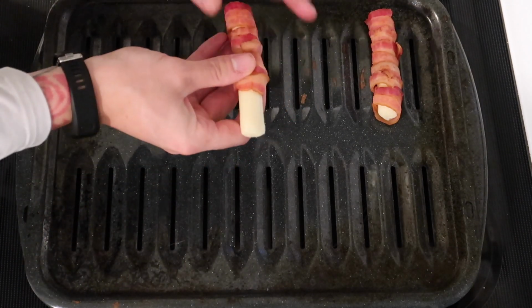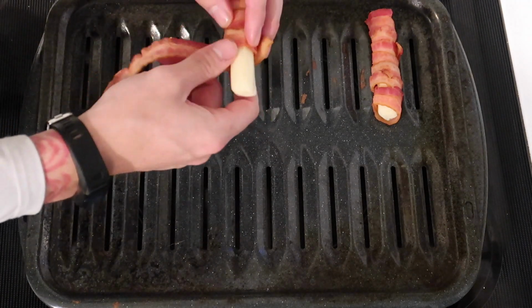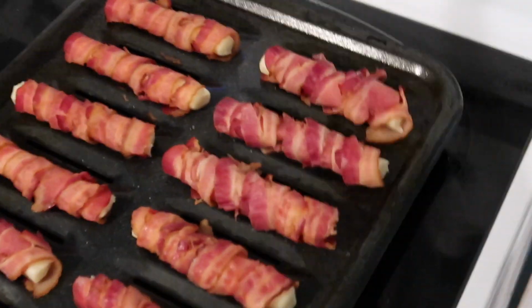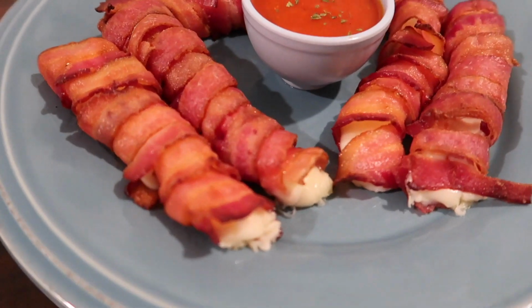He has his oven preheated to 425, and after he wraps these all up, he's just going to stick them in there for, I think he cooked them for 8 minutes. The recipe says 6 to 10. Here's what they look like when they're all wrapped up. And here they are when they come out of the oven, and we just plated them with a little bit of marinara sauce to dip them in.